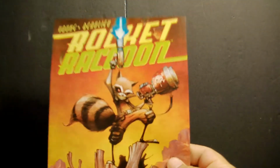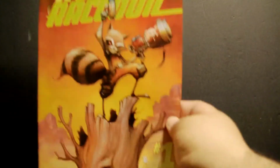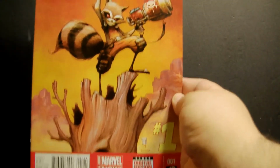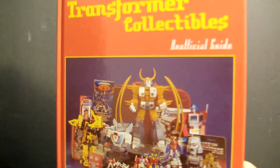And second last to not least, Rocket Raccoon issue number one. Pretty nice. I'm sure it's probably hilarious. Can't wait to read it. So that should be kind of cool. And last but not least, something that all you Transformers fans should own. It's really nice.